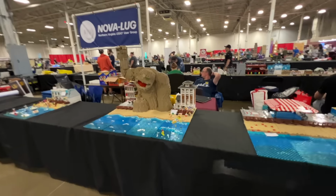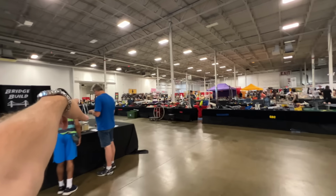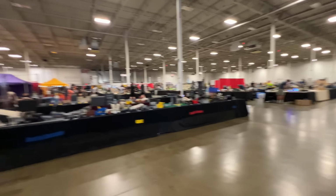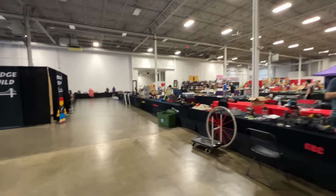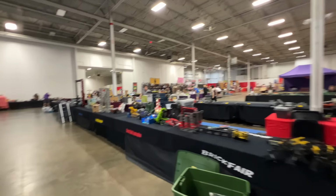Wow, that is so cool. All right, we're gonna come back and look at the MOCs once things are a little bit more set up, but now the vendors are all along the back area here, whereas they used to be all in that room. And now that room is all MOC stuff. So I'm really impressed. It got really, really massive. And of course, I'm itching to see what the vendors got for sale. So that's where we're headed now.